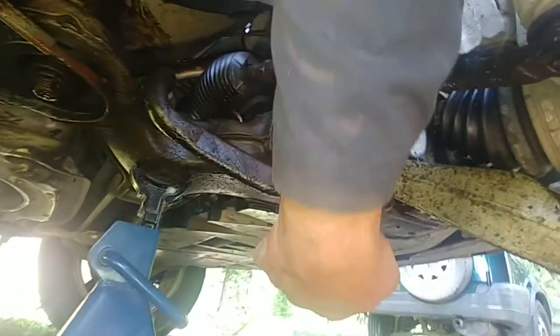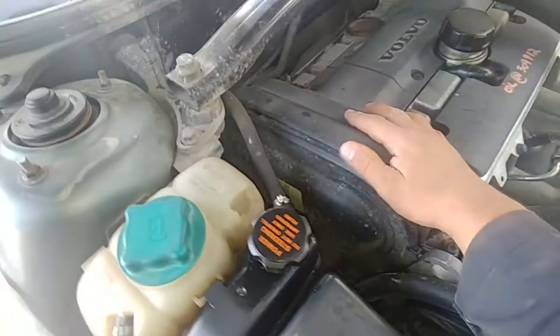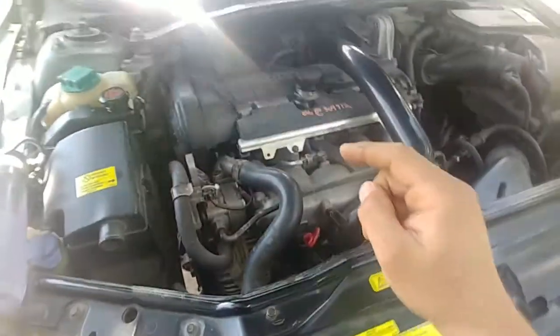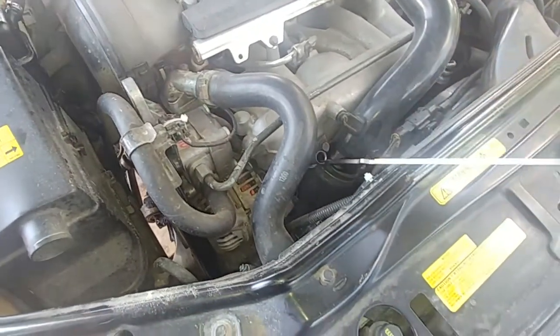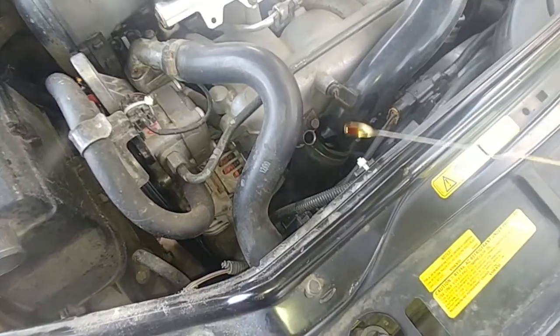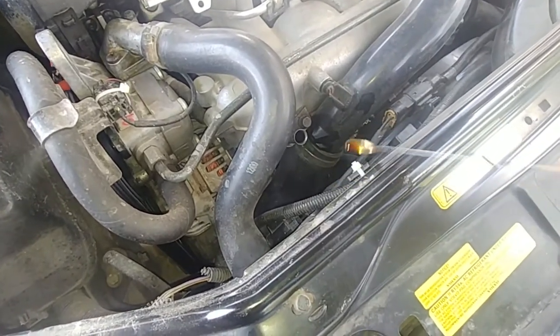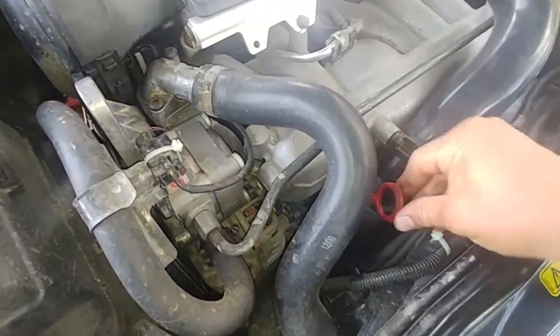I'm going to remove the under engine shield, that's the bottom part, and also remove this cover and the timing belt cover. And the most important thing, I noticed it in time and didn't run my engine out of oil. It still had oil, the low oil pressure light didn't come on, and no other disasters happened. That's a very hopeful situation for all of us.